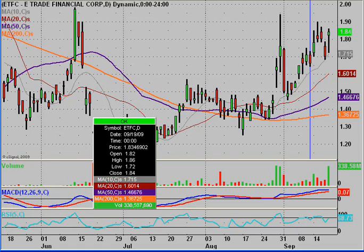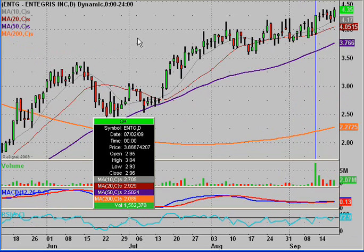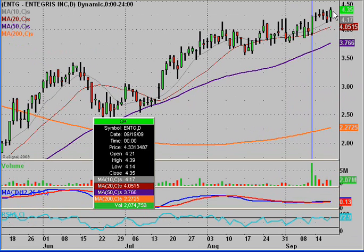Let me bring up ENTG. Here's what the chart looked like, and really it just didn't do anything. Here it finally started to wake up, so maybe next week will be the week this one takes off, because it did have a strong close. It wasn't a winner, but I can't really say it was a loser either. So we'll just call this one a draw.